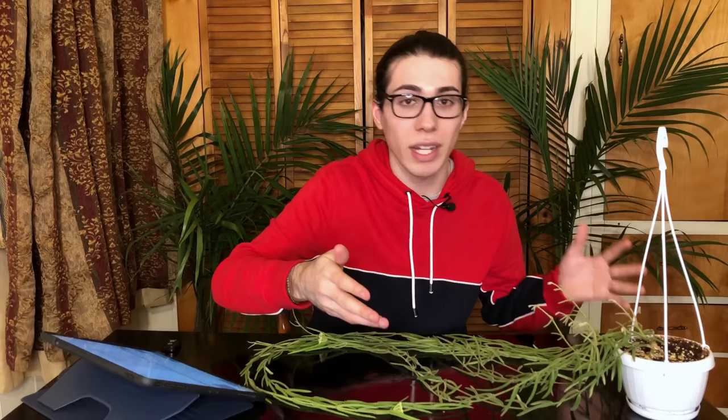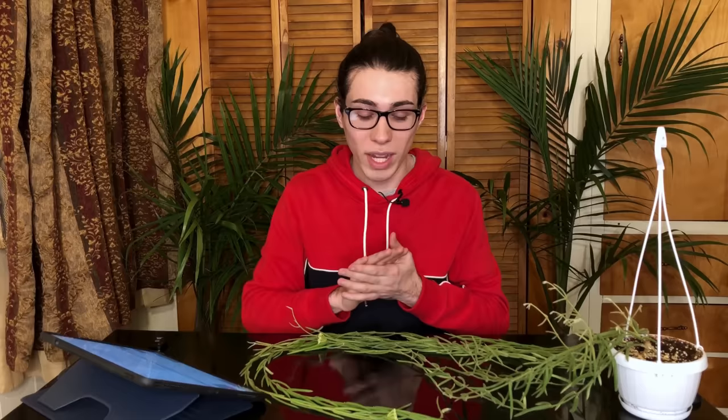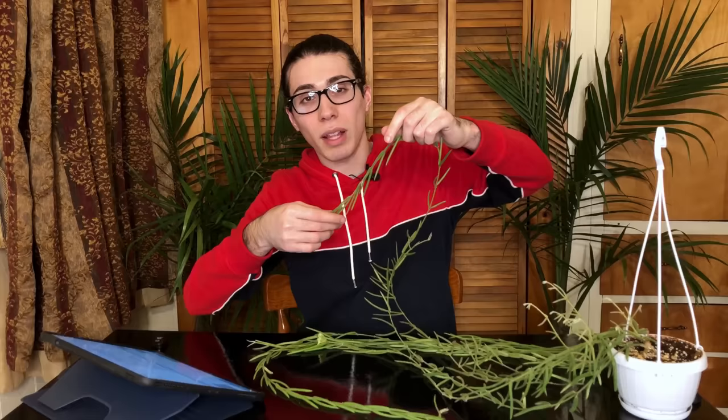Flowers are lovely, very easy to flower in my experience. They are white, they hang down, and they are fragrant, but only at night. And in my opinion, they smell like stargazer lilies.